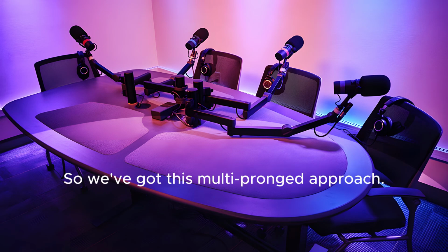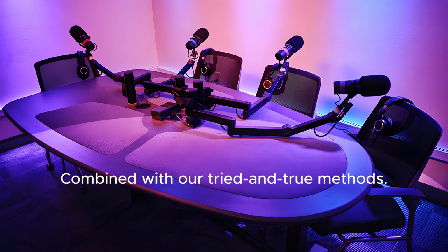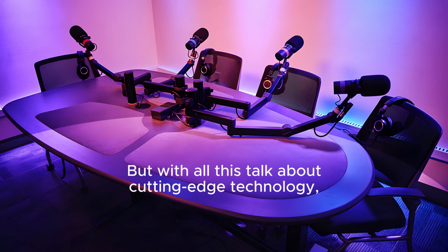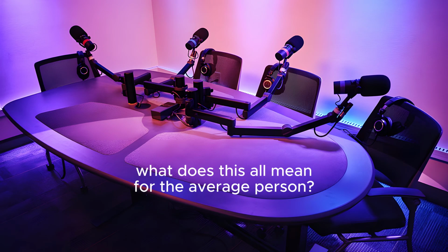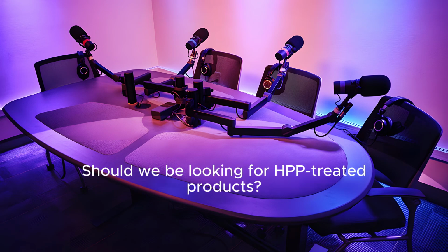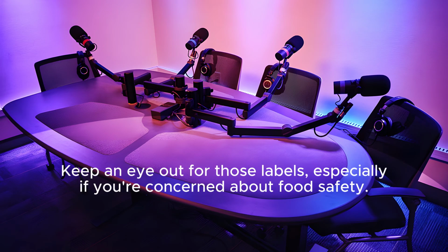Exactly. So we've got this multi-pronged approach. High-tech solutions like HPP and cold plasma combined with our tried-and-true methods. Exactly. But with all this talk about cutting-edge technology, what does this all mean for the average person shopping for groceries? Should we be looking for HPP-treated products? It's certainly something to be aware of. Keep an eye out for those labels, especially if you're concerned about food safety.